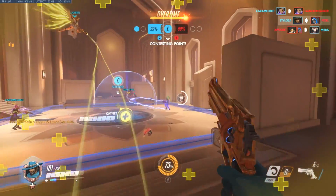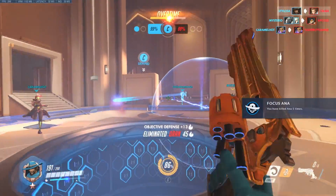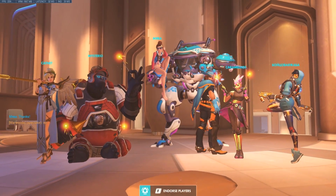Is there a line that this app starts to heavily cross where it is telling you where to go? Does it highlight parts of the map and say, you should stand here, take the high ground? Things like that, I don't know. That's a bit iffy. Ladies and gentlemen, I've been Stylosa, and this is Unit Lost. Let me know what you think about this.